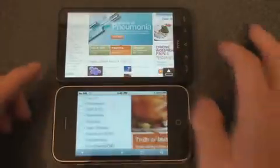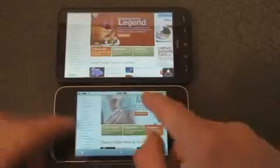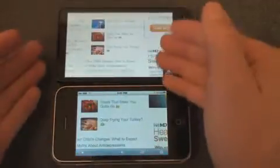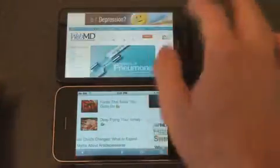Of course, we can double tap on the side to zoom in. I'd say the zoom capability of the iPhone 3GS is a little bit more smooth, so we can move around, double tap again, double tap, and this is a little bit more choppy, as you can see, but it's quite smooth, especially for a Windows mobile device, and the multi-touch works quite well.